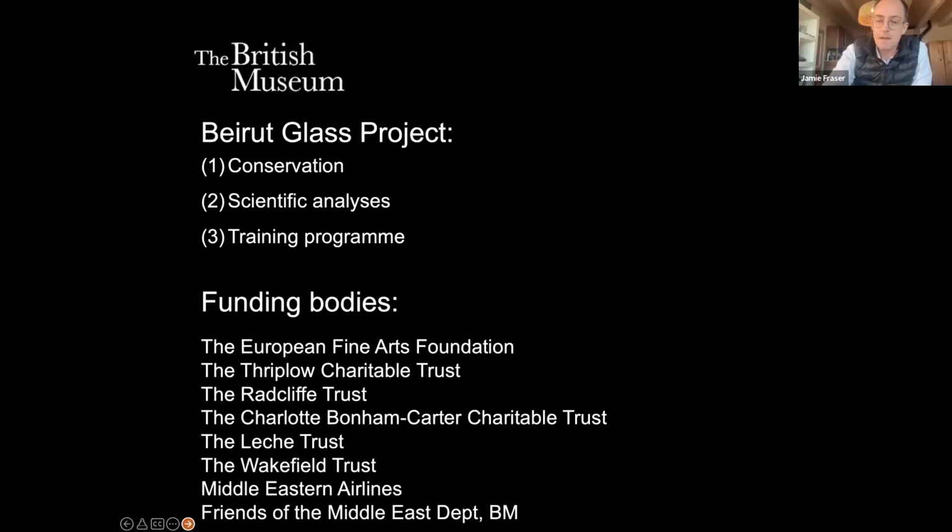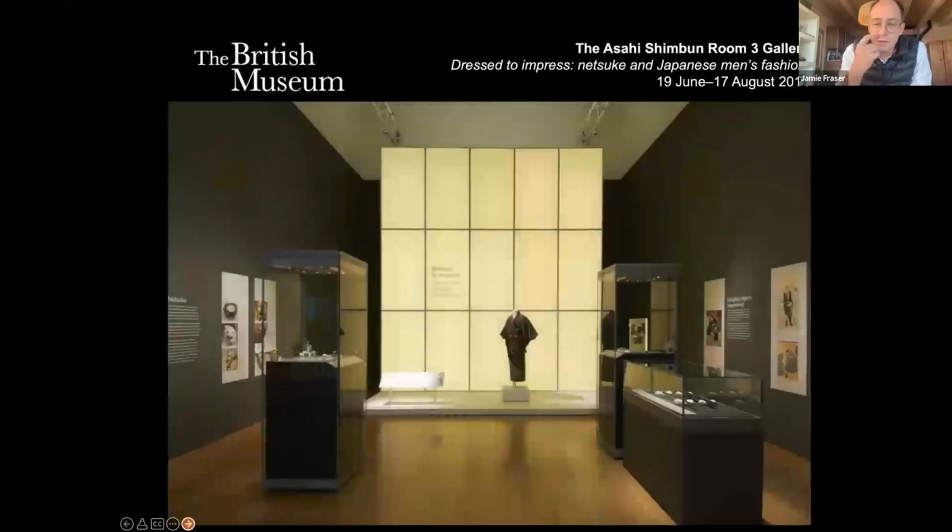program. We acknowledge the funders of this work, principally TFAF, the European Fine Arts Foundation, who awarded the project a grant from its Museum Restoration Fund. Other funders include the Thriplow Charitable Trust, the Radcliffe Trust, the Charlotte Bonham Charter Charitable Trust, the Lecce Trust, and the Wakefield Trust. The fourth opportunity is this.